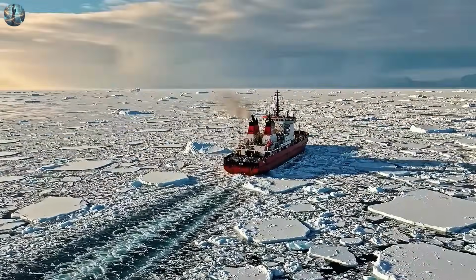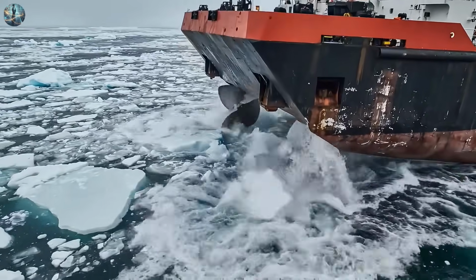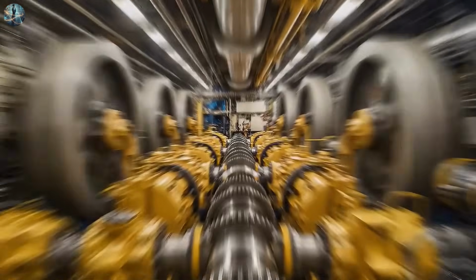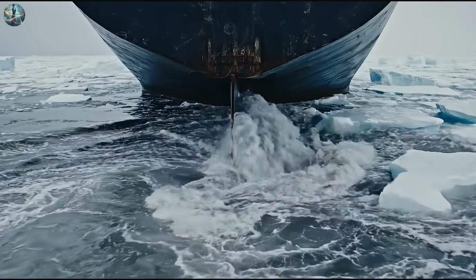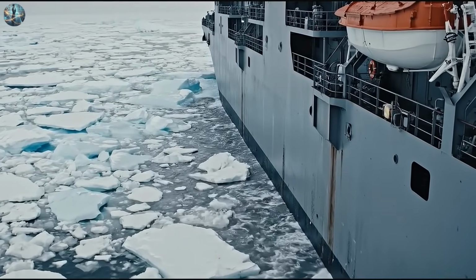Part 4. Let's talk about power and propellers. An icebreaker doesn't need to be fast. It needs massive traction at low speeds. Engines, motion, and propellers. How to survive amidst the ice? On the ice, the thing that kills a ship is getting stuck and losing momentum. Therefore, the power system must react quickly, increasing torque immediately without needing high speed.